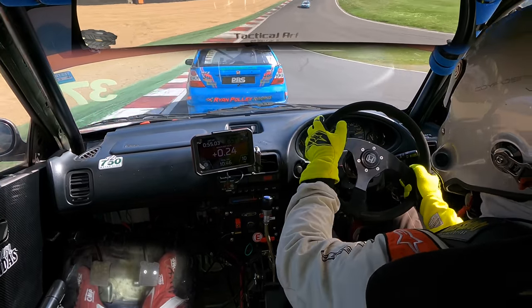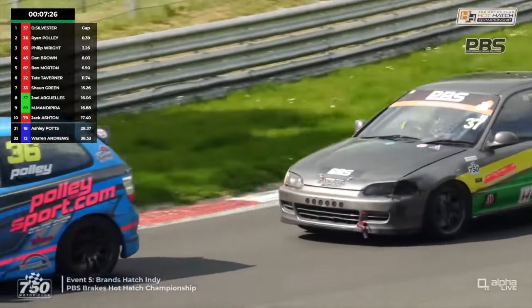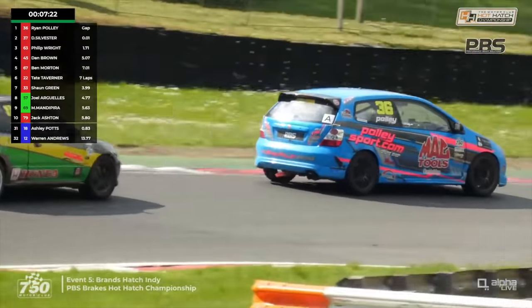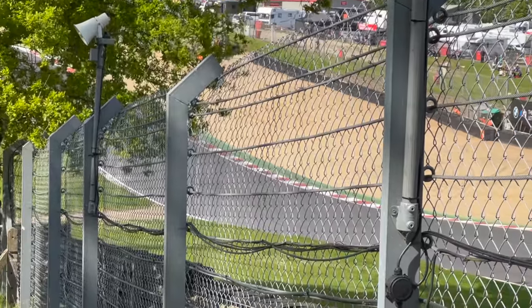That is Dan Sylvester. Is Sylvester going to try and fight back? As you can see on screen now, on the way up towards the hairpin at Druids, he's not. But there's going to be a lot of back markers to deal with, about 7 of them, I think, in the course of the next few corners. There's Polly on screen now, and you can see he's just ahead.